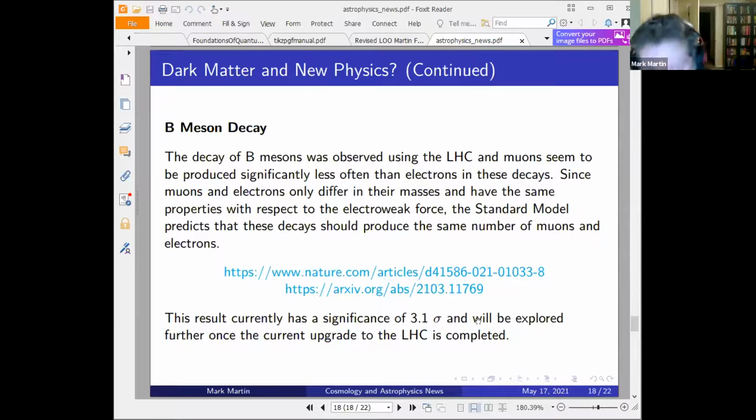However, there was this other example. With the Large Hadron Collider, they were able to observe a lot of decays of B mesons. And when they made those observations, they noticed that muons seem to be produced a lot less often than electrons in those decays. But a muon's really like a massive electron. As far as the standard model is concerned, they're supposed to be exactly the same with respect to the electroweak force and only differ in terms of their masses. So according to the standard model, the decays of these mesons should produce the same numbers of muons and electrons.